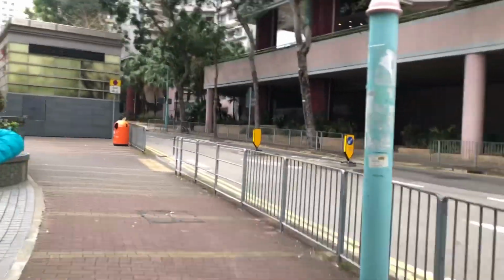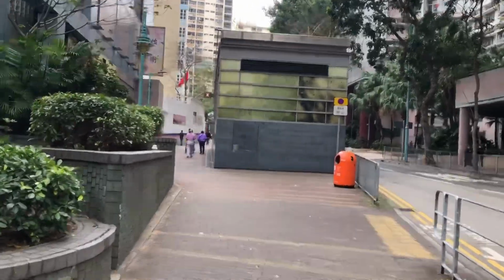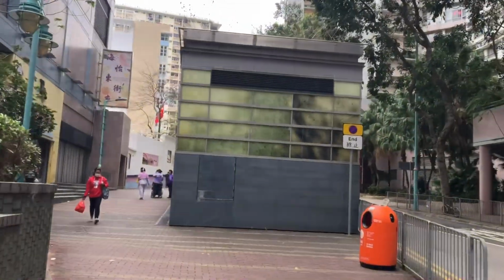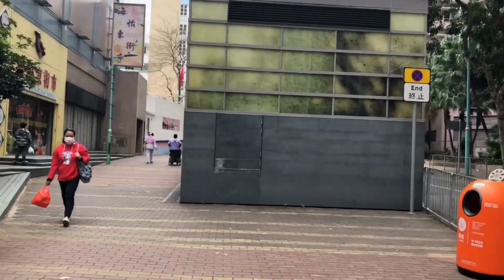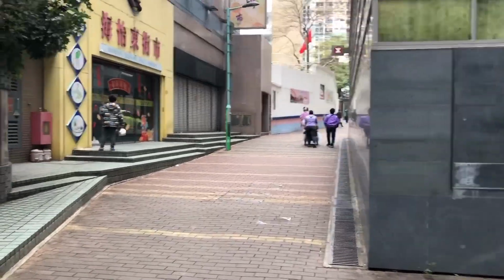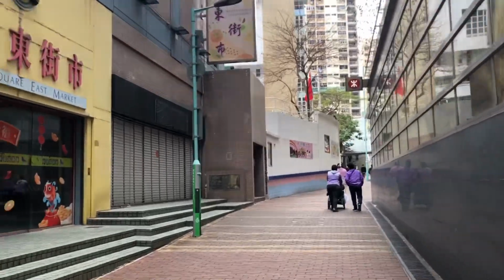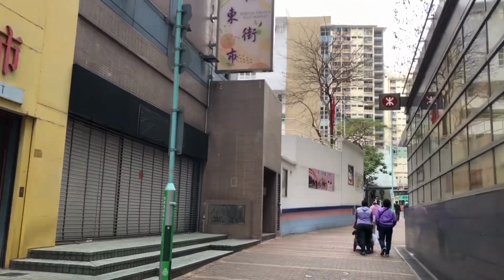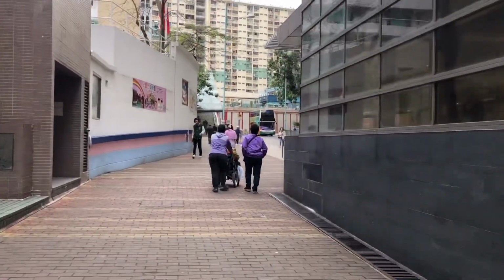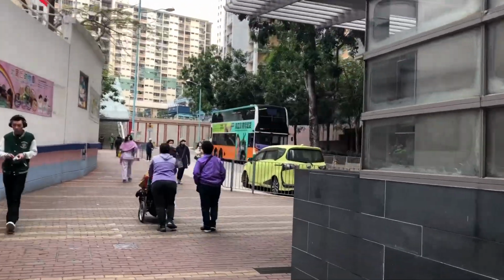And A. Pretty basic designs. And Ap Lei Chau, Ap Lei Chau Estate at the back. Really like how they actually pronounce it as Ap Lei Chau Estate. But that's basically it. This station's literally primarily for the whole South Horizons district residents and the 595 finished looping. And it's just go back down and goes into the bus terminus now.